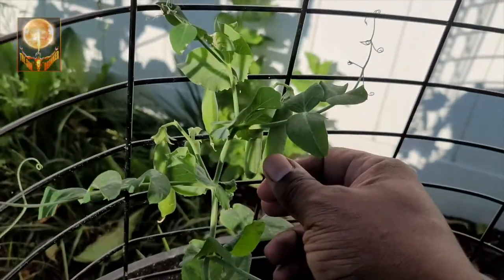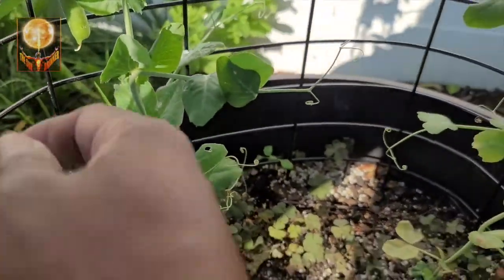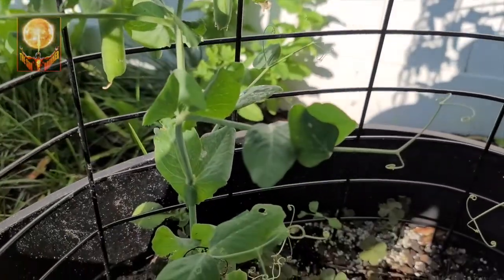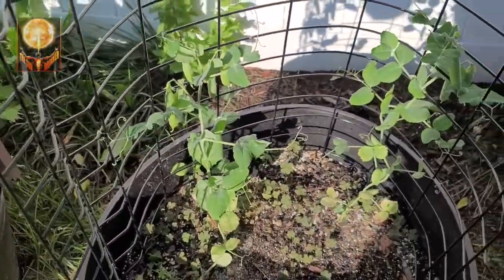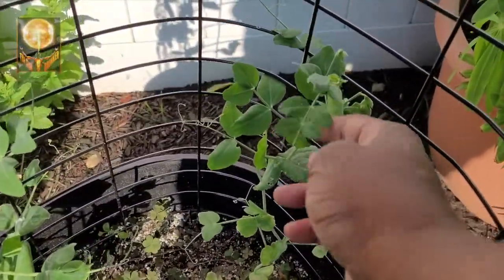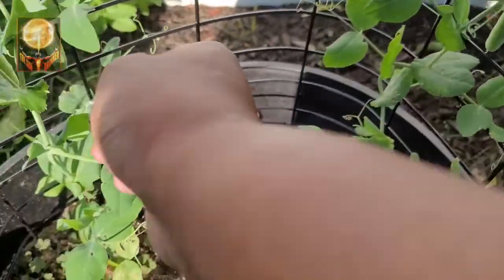These are the peas. Real small plant, but a lot of peas. I don't normally grow peas, but decided to try some this year. Let me know in the comments why you think this plant is so small. A lot of peas, a lot of big fat pea pods, but the plant is real small, real weird. Let me know what you think.